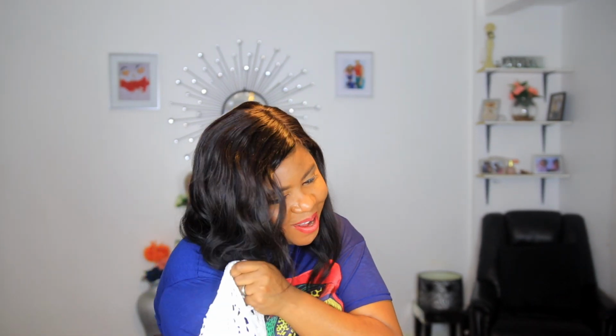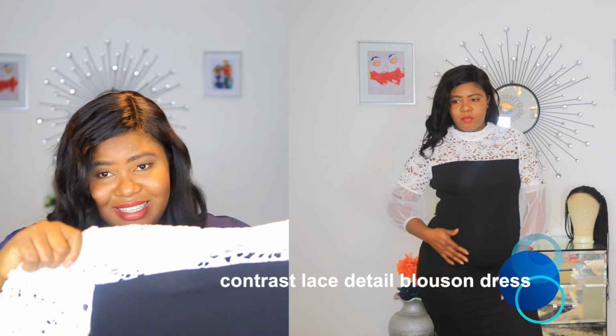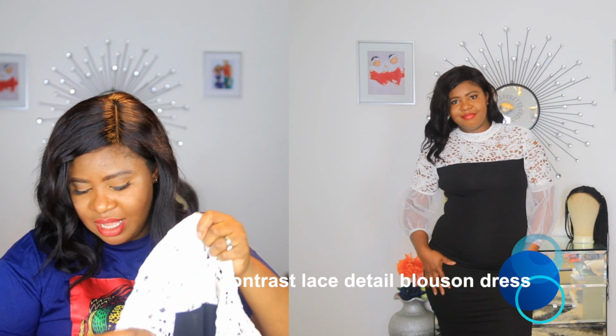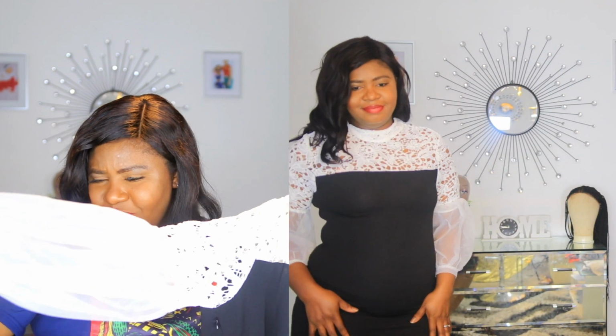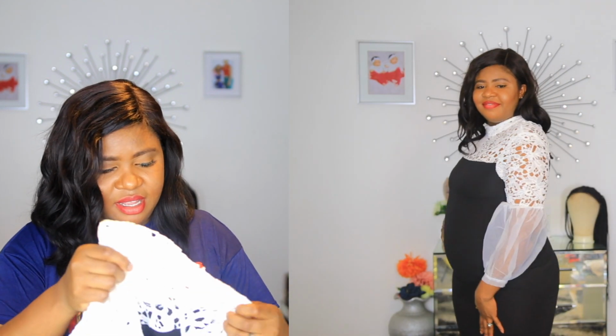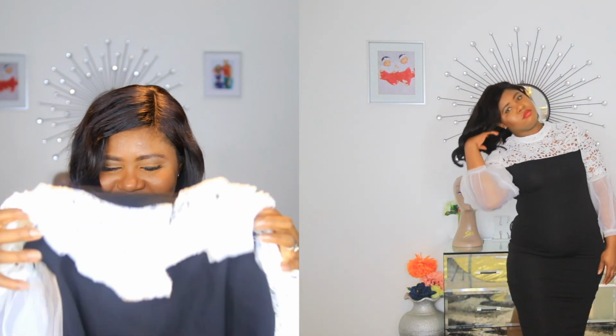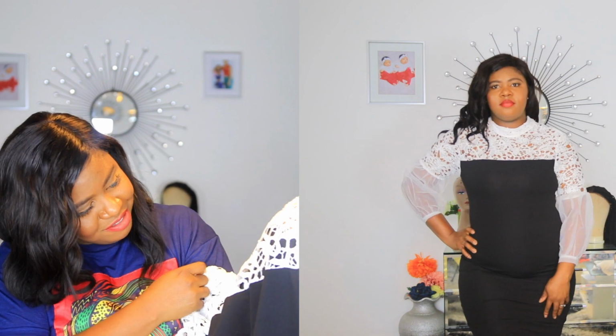So yeah. I am so loving this dress. The most favorite of all. It's one of my favorites. It is beautiful. I love the details. The organza sleeves and the lacy material here is the combination of white and black. I am so loving it. It's good for lawyers, you know, law students on their way to law school. White and black is their color, isn't it? Yes, so lovely. I love it.